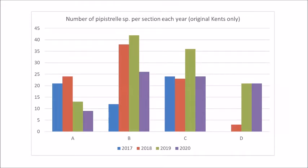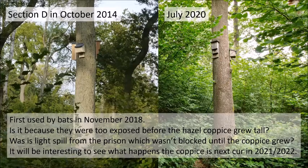D was very interesting, and that didn't record any bats. This is the coppice area. It didn't record any bats in 2017 or previous. So the first bat recorded was in November 2018. I've got a working theory on that one, which I'll share with this slide.